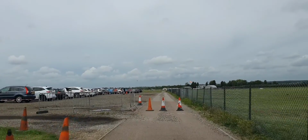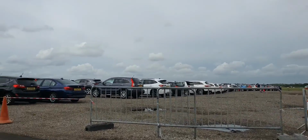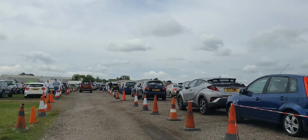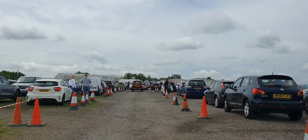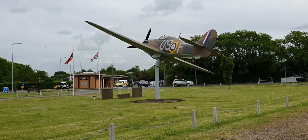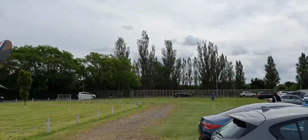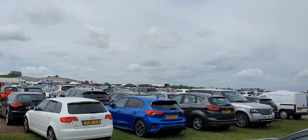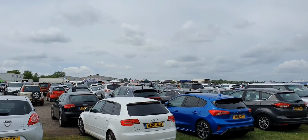The parking is a gravelly park. It's not a concreted area. So as you can see, it is very bumpy. There are some grassed areas as well, but a lot of it is gravel. Oh, and there's the plane again. Such a nice statue that you can see. Market looks really busy today. Look at all the cars. So many of them.